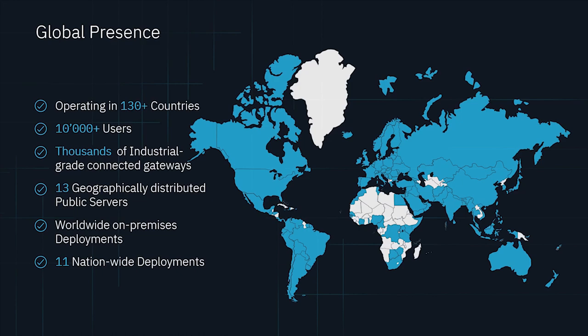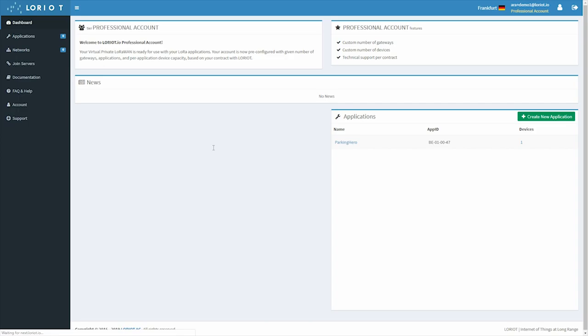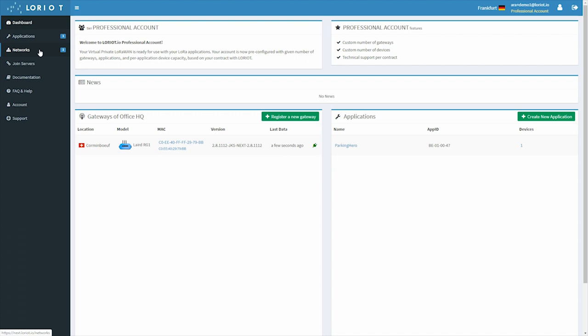Now we know what role the network server performs, we can access the server through our user-friendly interface to register our gateways and the smart parking node. First, we need to log in. Within the LoRaWAN dashboard, we'll see our applications and networks. Networks are a collection of gateways, and it's here we're going to register our first LoRaWAN gateway.